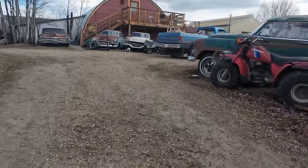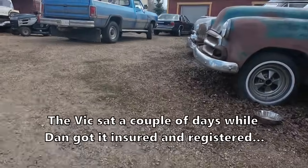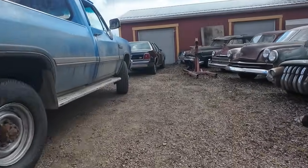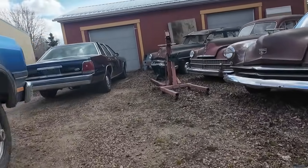Has Tom seen Dan's car? Oh yeah, there it is, all done. Oh, okay. Yeah, that looks better. I think so. That other one was a little too purpley, you know, too police car. It looked like a police car. Yeah, this thing looks good.